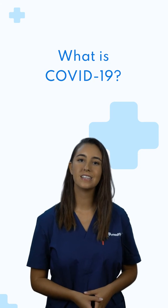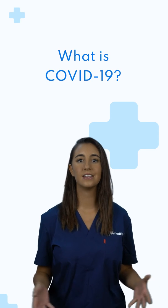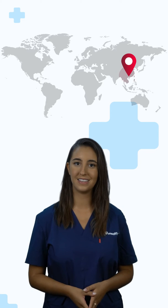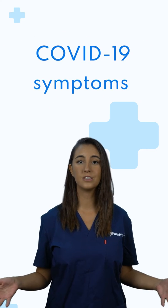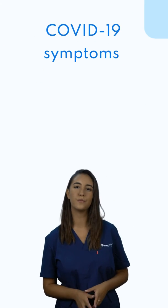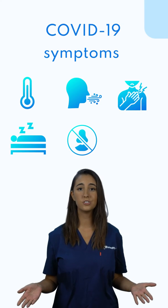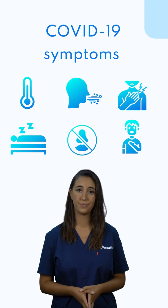What is COVID-19? COVID-19 stands for coronavirus disease. It is caused by the novel coronavirus discovered in the Wuhan province of China in late 2019. Since late 2019, this coronavirus has been spreading throughout communities across the globe. COVID-19 presents with a variety of symptoms, including fever, cough, body aches, fatigue, loss of taste or smell, and shortness of breath.